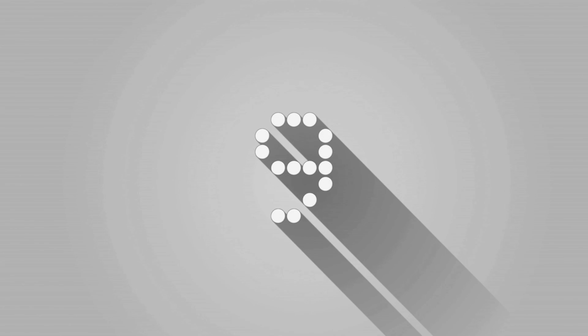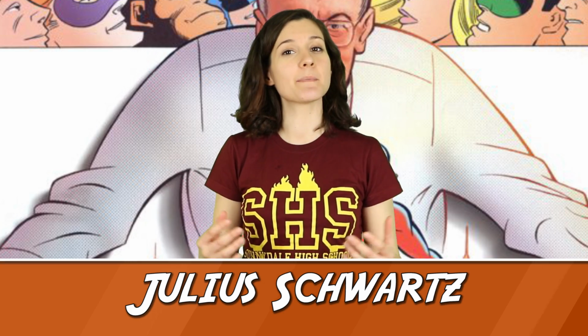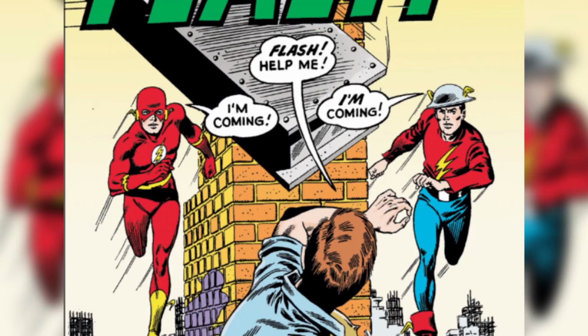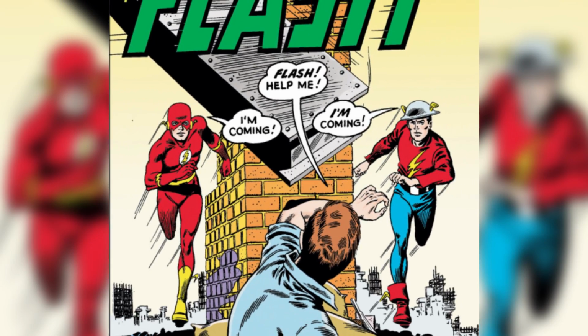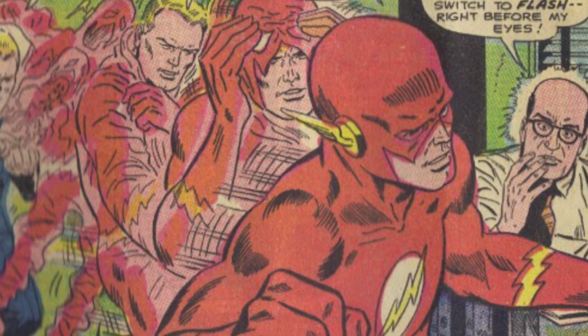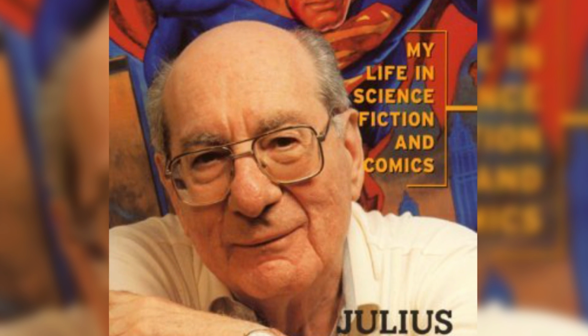Speaking of editors, in our number 9 spot is Julius Schwartz. As we've mentioned in our other lists, Schwartz was the man behind the iconic Flash of Two Worlds issue. This issue of The Flash featured a cover by Infantino that contained the Golden Age Flash, Jay Garrick, running alongside Silver Age Flash, Barry Allen. Schwartz had an uncanny ability to take whatever covers his artist gave him and weave stories out of them. And this one in particular led Schwartz to introduce Earth 2, which opened the Pandora's box for the concept of the multiverse. He even titled his biography Man of Two Worlds. Cute.